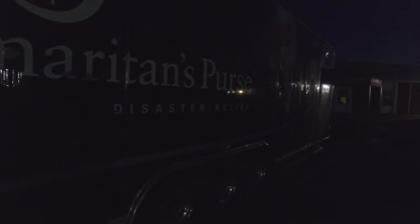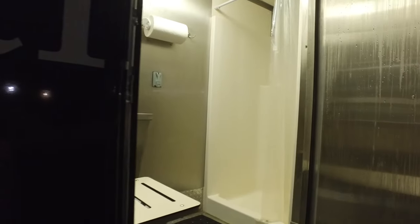This is the Samaritan's Purse shower truck. This thing's really cool. It's big, 3-axle. It's got 7 shower stalls, and then the 8th shower stall is actually a laundry facility. So here's what they look like.